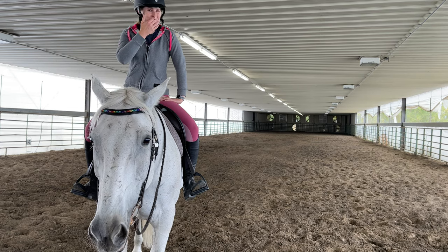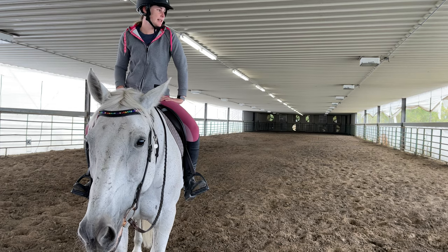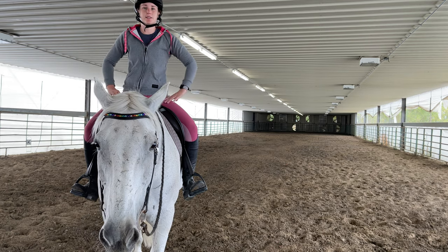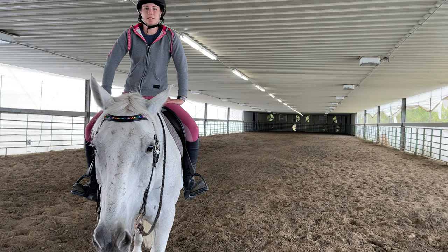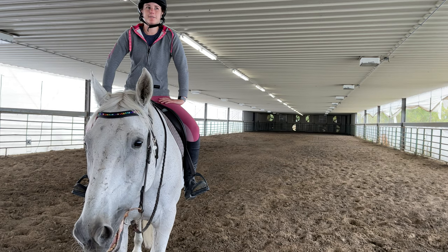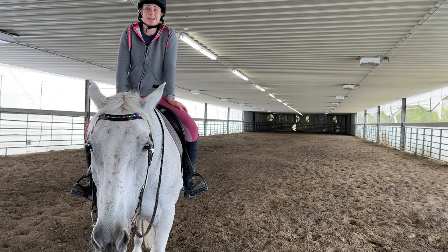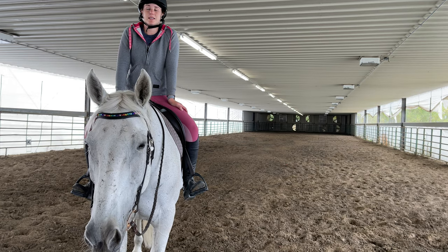Our canter transitions aren't great, but I'm hoping with an extra 12 feet of space, I will feel more comfortable getting those transitions and the circles. But I didn't really feel like it was terrible today. I felt really good. I haven't ridden in a bit since the show, so since like May. And he was really good.